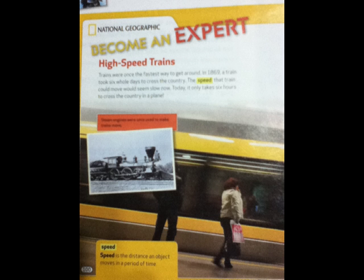So our insert has a caption on it that says, there is almost no friction between this maglev train and the track. So because there's no friction, the train can go much faster than, say, a car on the highway.